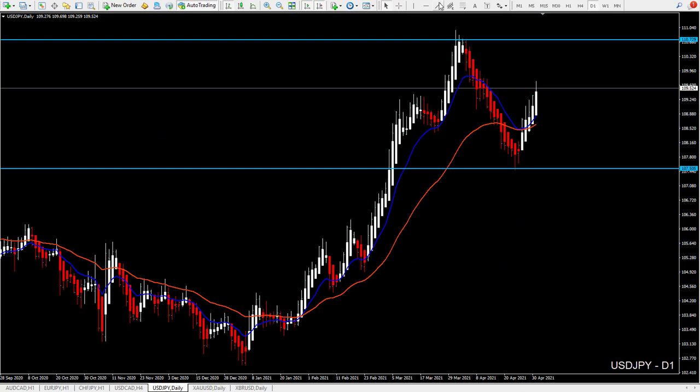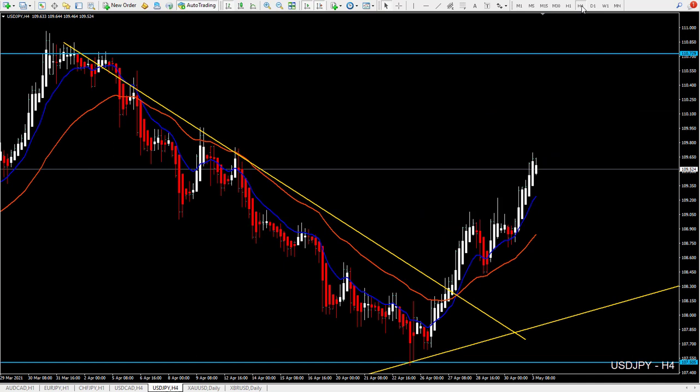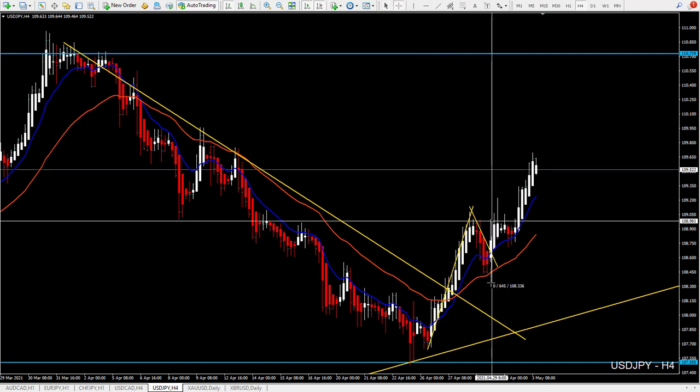On the daily chart, price of course broke this line. We also have this trend line here, so we see that price reacted really nicely on this level. So right now, only buys. We have an option here to jump in. You see, this was our 4-hour chart, 1 to 3. Entry, stop loss around 70-75 pips.